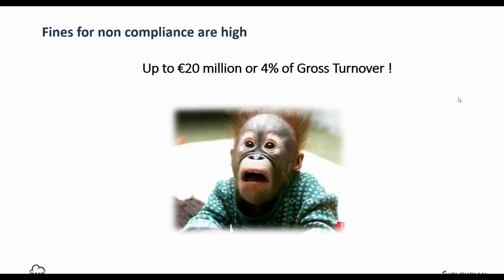Okay, here is the crux: you have to comply with the GDPR, because if you are found in breach of GDPR, then you can be fined 4% of your gross turnover, or 20 million euros. Egbert, next slide, please.